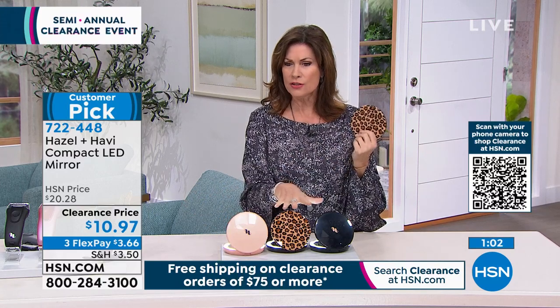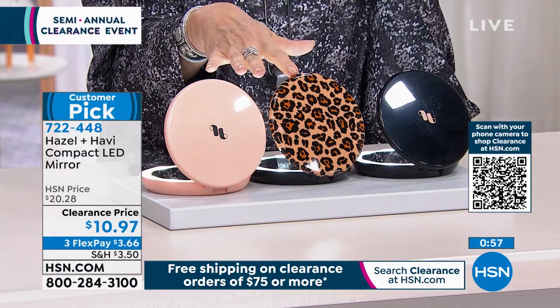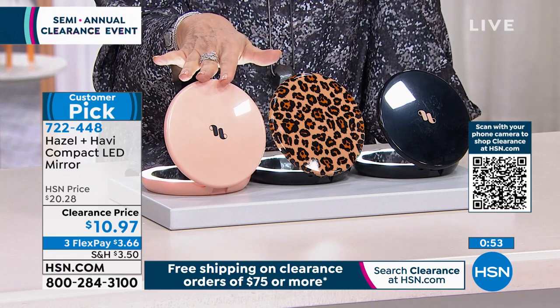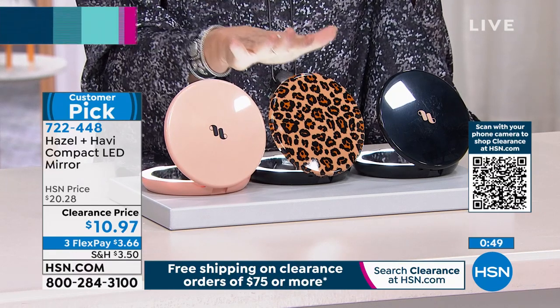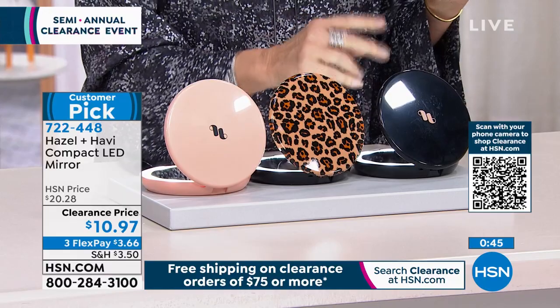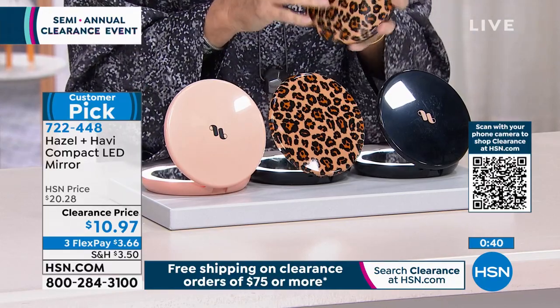So I'm not sure which one is the most limited here. Okay, blush. Okay, most limited now in that blush. We also have it in that leopard print, and then we also have it in just a classic black. And you know, I think they look so great. That's why they make such great girlfriend gifts.